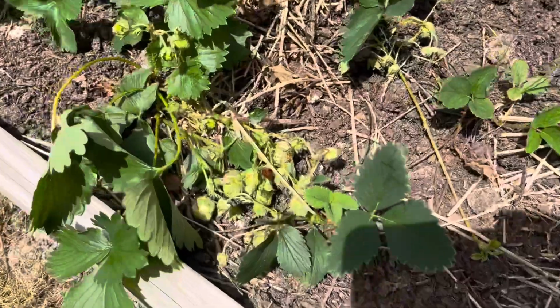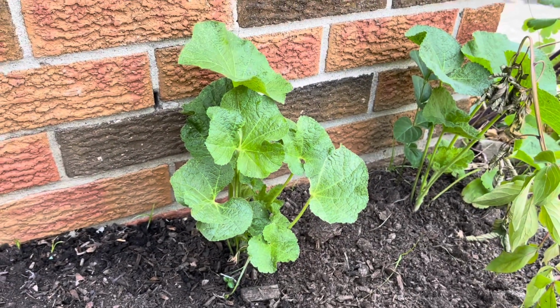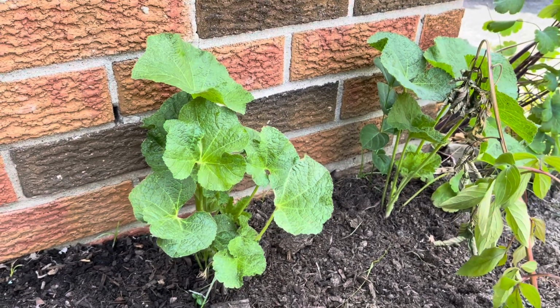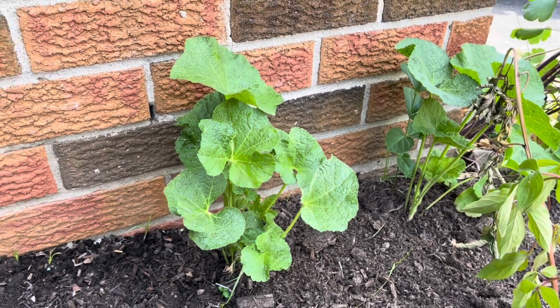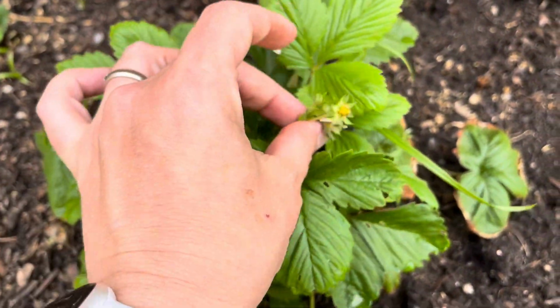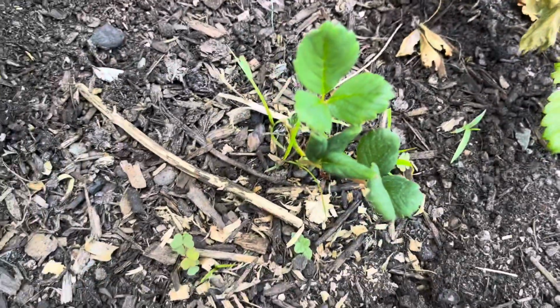But so far so good. This one's got so many. I have a couple hollyhocks out front. They're either gonna be the black hollyhocks or the queen pink one. We'll have to see. I have some flowers on my little alpine strawberries. They're doing pretty good. And then we have the pine berries.